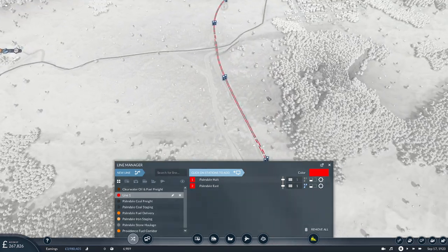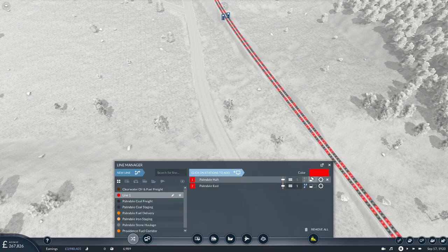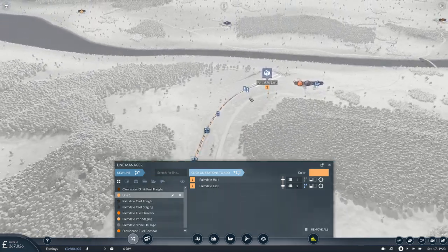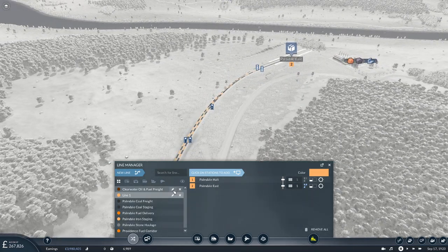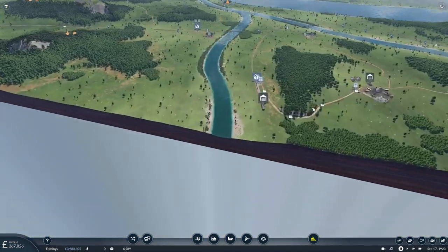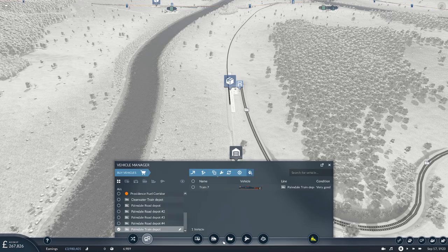Oh, I like the color scheme. The black and the red, except you're not gonna be that, are you? Gonna be bumblebee type thing. Just a lighter orange. I like it. Right, we've got that sorted. This is Palmdale Iron Freight. Now we can stick our train that's waiting for us in the depot on the newly created line. I think everything should be fine.